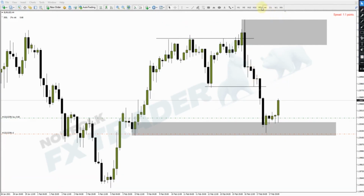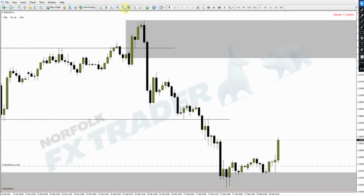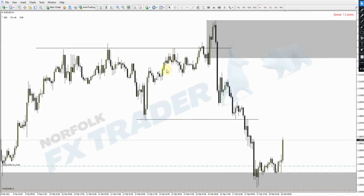So let's now go down to the 1 hour time frame. Now, again, as I said, I've taken a 1 hour entry off this, but there are many different ways you could take a trade. I will go through that in a moment. So keep watching to see other ways you could take a trade on this one.